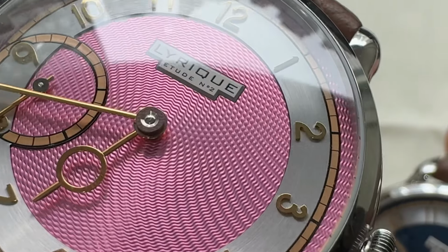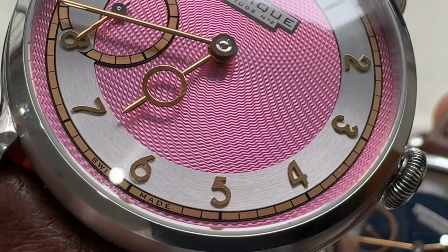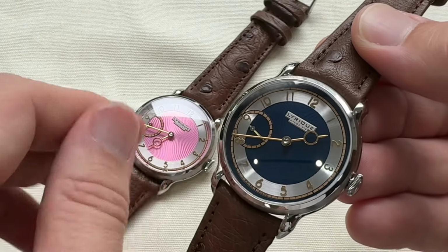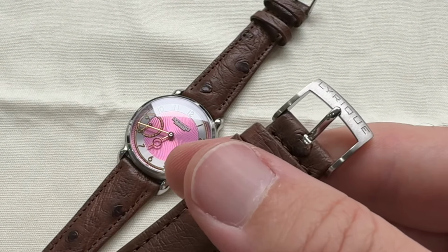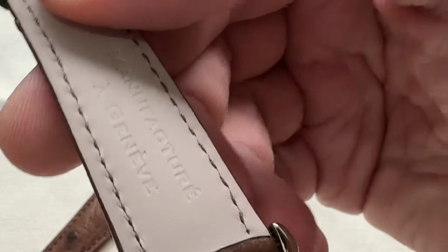Now, today I'm showing you the blue dial, but there is a pink dial that I've encountered as well. The idea was to have a burgundy color at first, and the first 5 or 6 dials produced came out pink. Some members liked it and wanted to keep it, and one of them was even auctioned off. The strap by Protexo is ostrich, and the buckle is by Boucle d'Or.